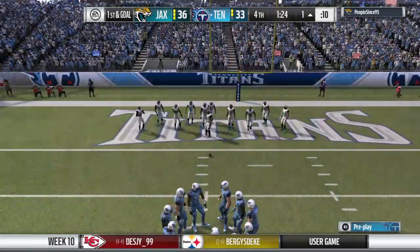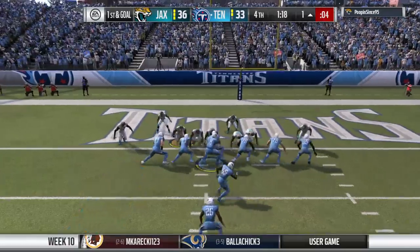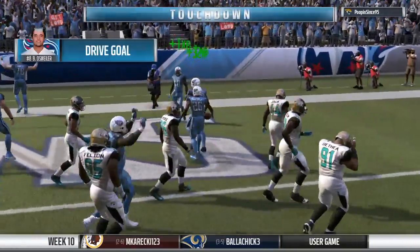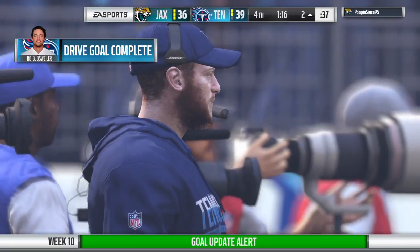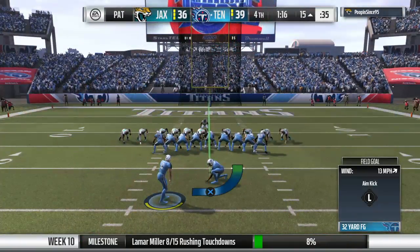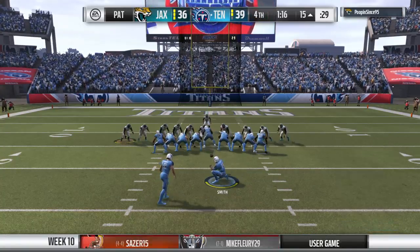Whenever we meet with coaches and they always talk about wanting to establish running the football, it's oftentimes with a good tight end who can control the line of scrimmage and the point of attack. And he gets in. Touchdown, Tennessee. Lamar Miller, his 11th touchdown of the year. And the Titans have taken the lead here in the 4th quarter. And touchdown, and congratulations, and no relaxation ahead of them, right?